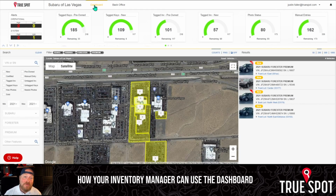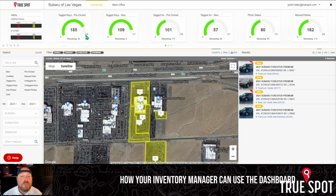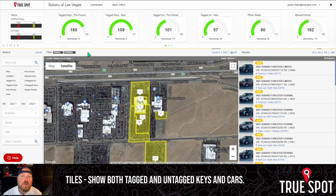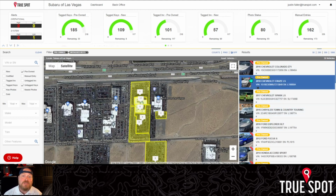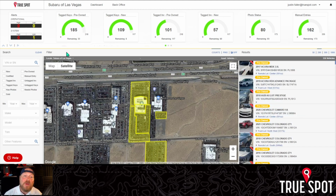Now, let's talk about your inventory manager because they're going to like a lot of these tools, right? So up here, I've got all these different tiles that show things like, hey, of my pre-owned keys, how many are tagged versus the total and how many remain, right? That's always cool because then I can see, hey, I still have 33 pre-owned keys that haven't been tagged. What's going on? Hey, let's get a list of them. Boom, show me a list. I can export this. What's going on with these, right? And the way it's able to do that is because it's pulling across from your inventory feed. So you can do the same thing for new keys, your pre-owned cars, your new cars.